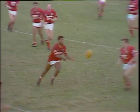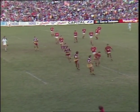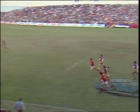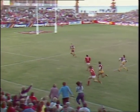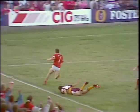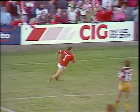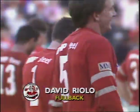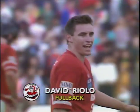Illawarra now 17-2 from deep inside their territory. Brisbane, OK, may have eased up. This side has not eased up for 80 minutes plus. Inside pass was a good one from Delaney. Riolo, watch him size up Julian O'Neill. O'Neill idling, thinking he's got to wait his time. Riolo isn't going to wait for anybody. David Riolo brings it around to cap off a great game. A great game for Riolo and a great game for the Steelers. Yeah, 4th try for the season from David Riolo.